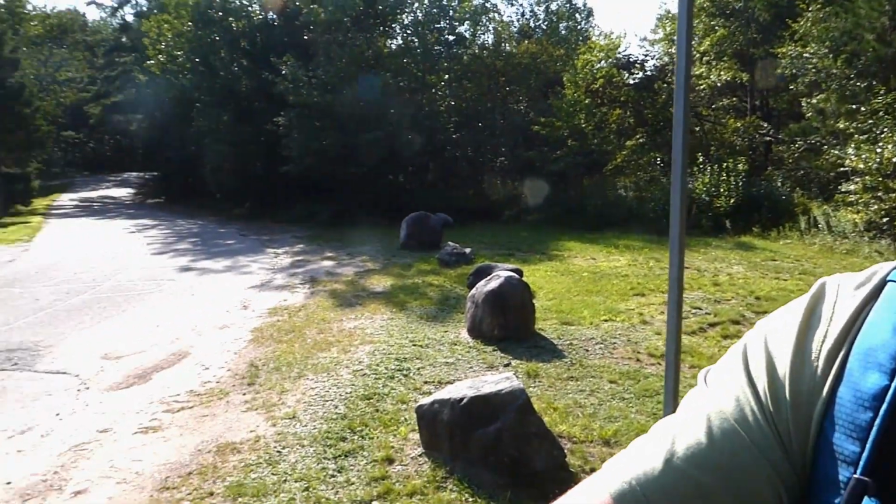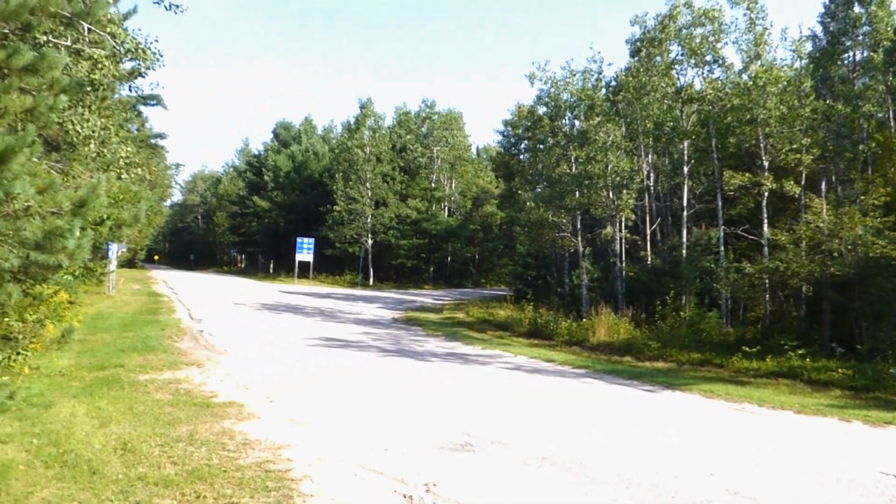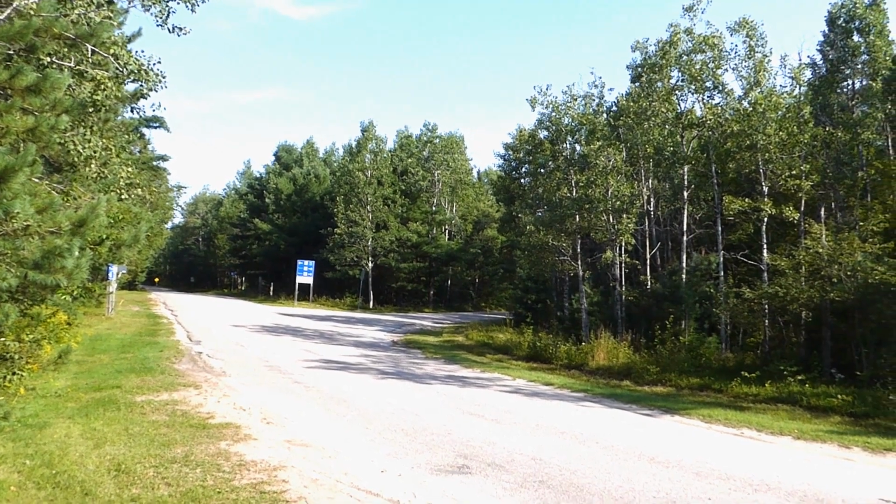So here we are out of the campground, and you can see now we're at the access road. There's the sign. And we'll go off to the right towards the trailhead.